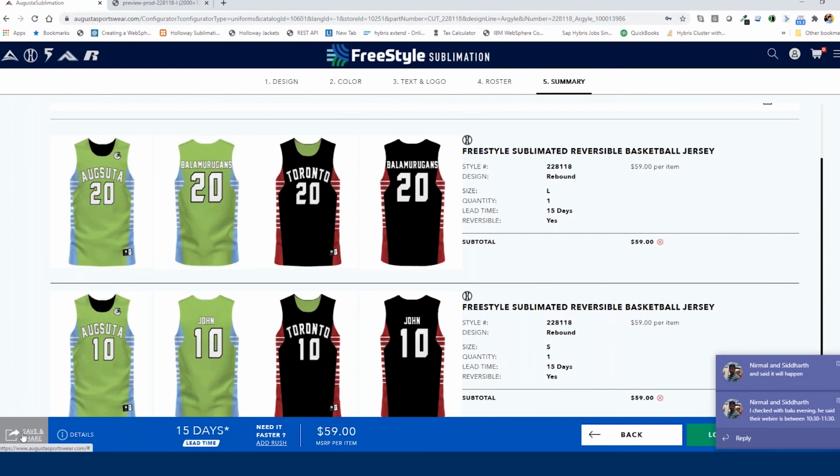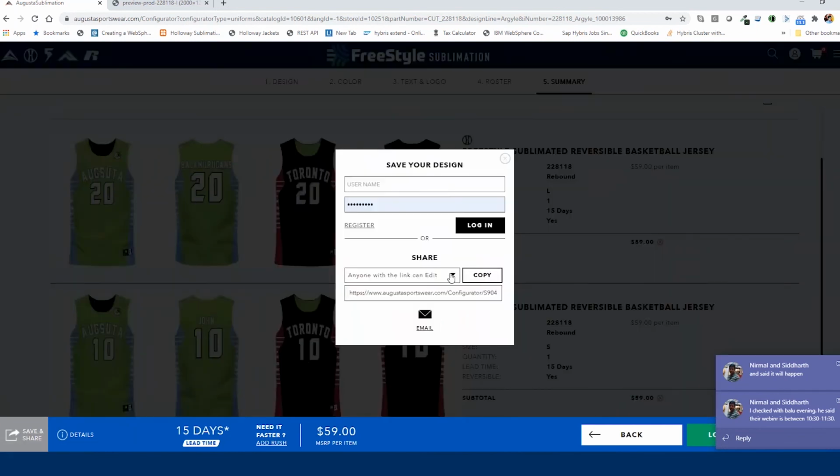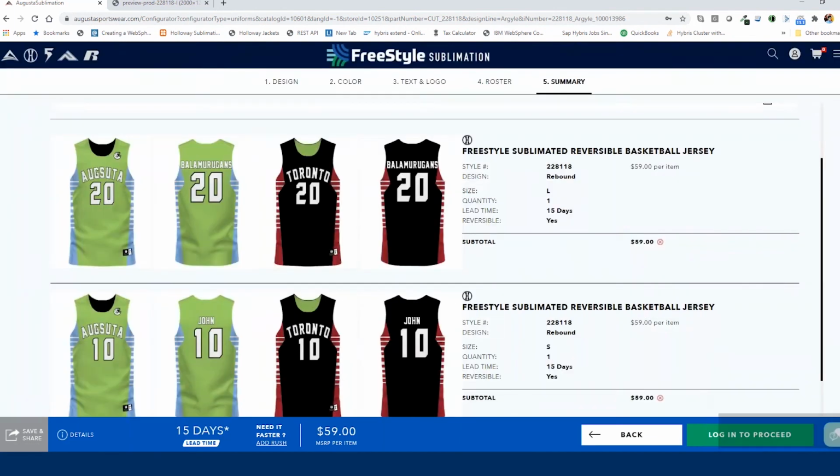or they can click on save and share, and share it with others. There is an edit capability and a cannot-edit capability, so they can share it with other team members and collaborate together, and they can finally submit the order. There is a capability for that too.